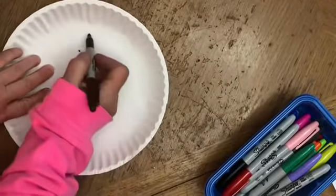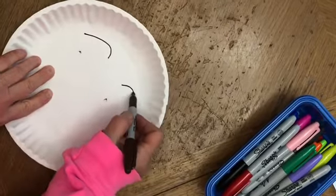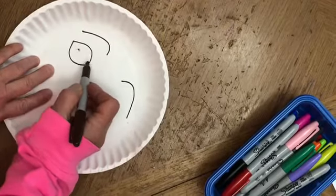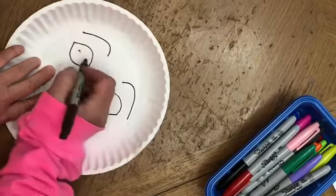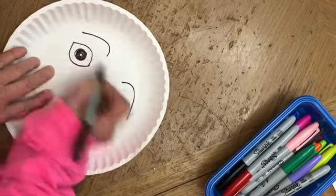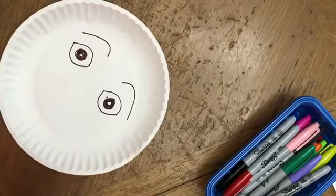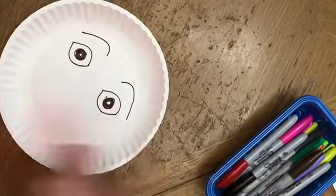The first expression that we're going to work on is surprise. And the thing about surprise is that you have a very long face with surprise. It's the longest expression. The eyes are open very wide. The eyebrows are up. That is because we may want to escape danger.